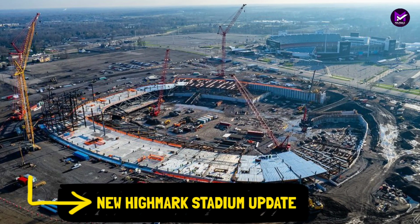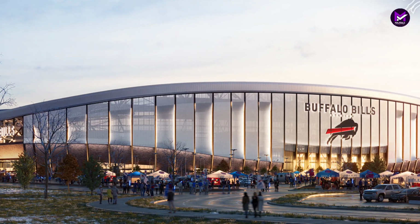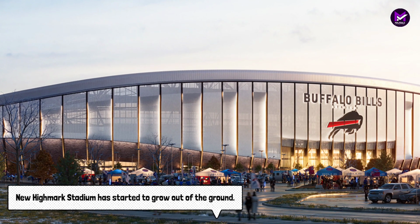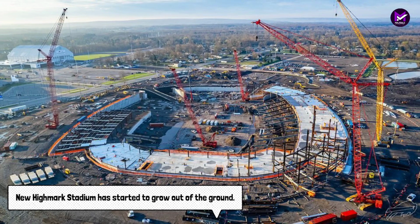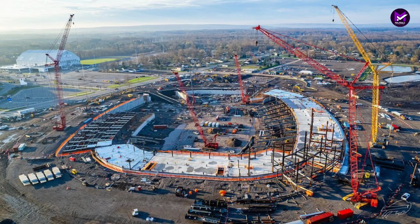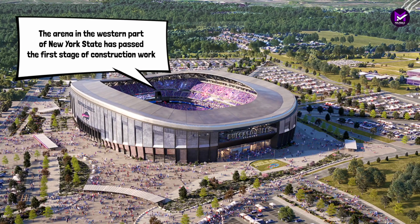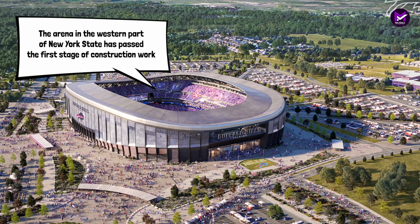Take a look. New Highmark Stadium construction update. New Highmark is already taking shape. By mid-April 2024, around 1,000 metal parts had been installed, but around 20,000 pieces of steel will be needed to finish the first two stages of construction.